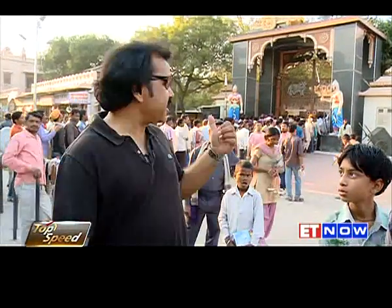I finally make it to Mathura, and my first stop here is this temple behind me. This is of huge significance, as this is considered to be the birthplace of Lord Krishna.